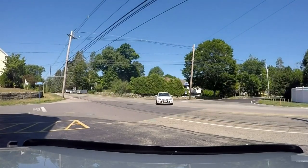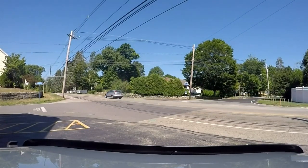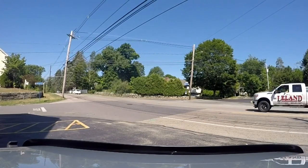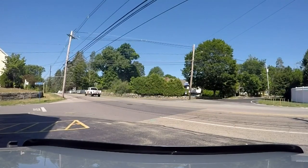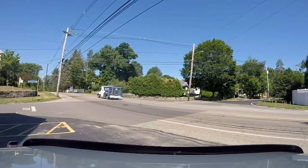Exactly correct. Because as we develop the Choate Park area, we anticipate in the future that we're going to have more and more pedestrian park traffic down there as well. So we want the lines of sight to be a lot better than they are right now. Okay, excellent. Let's go take a ride up by Choate Park and see what we have going on for the entrance.